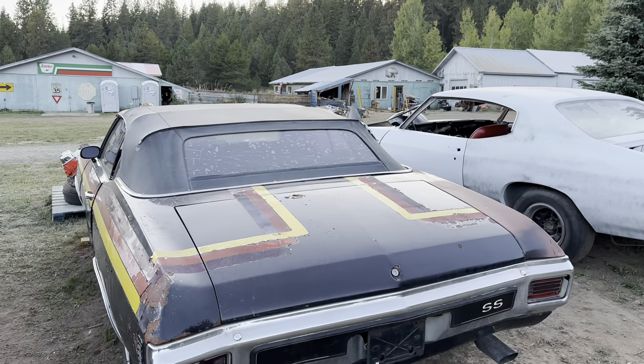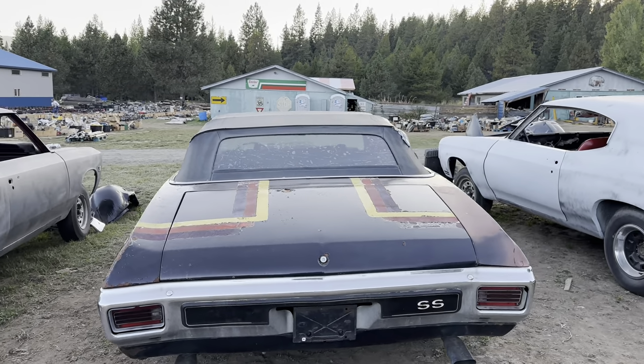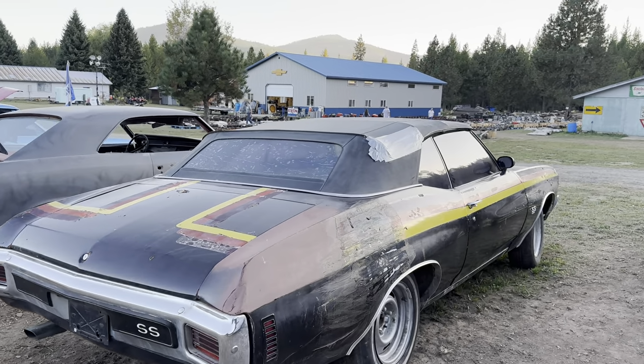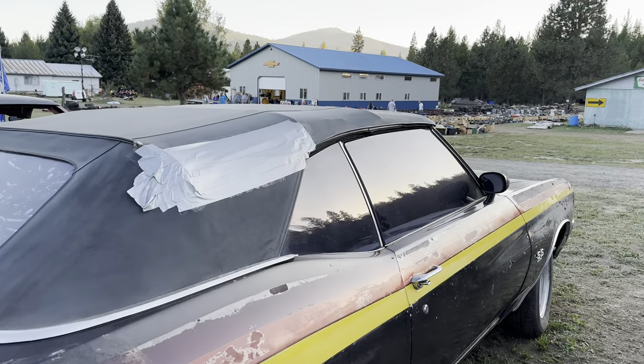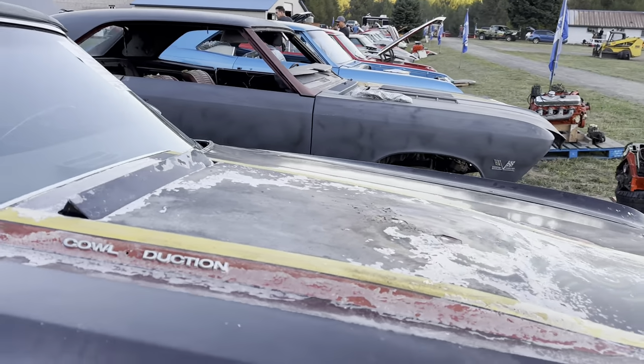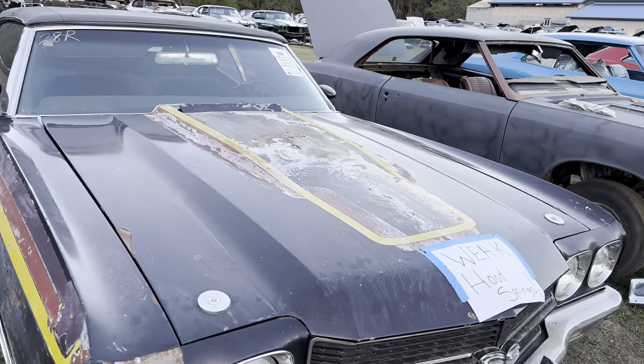I would just slap that in there and get it running. I don't know how the floors look. There might be a reason why it's not in there now. But I would just put it back together and drive it as soon as possible, just like this, and then eventually restore it. I don't know the original colors for it. But it's a cool car.